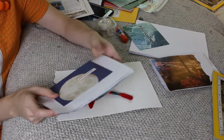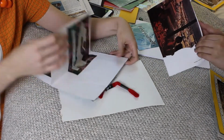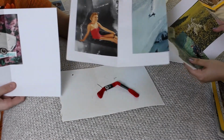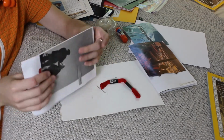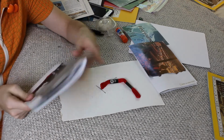So Paola and I have both made our little makeshift zines. These are just to show you guys a perspective: two sheets of 8.5 by 11s folded in half, which is a pretty standard size for zines, just because everyone has access to 8.5 by 11 paper for the most part.